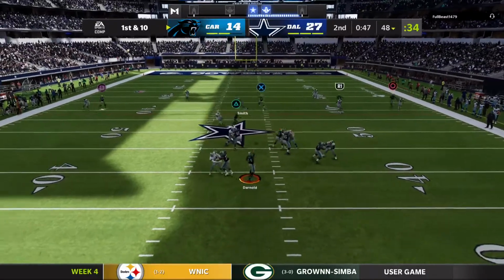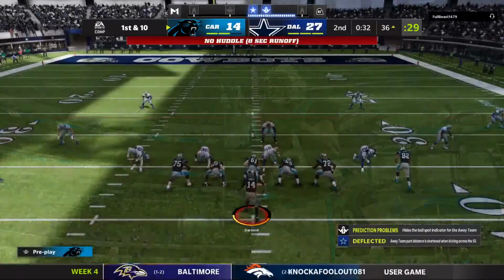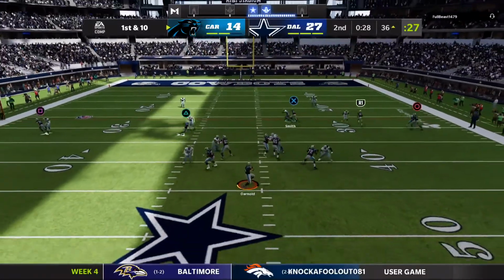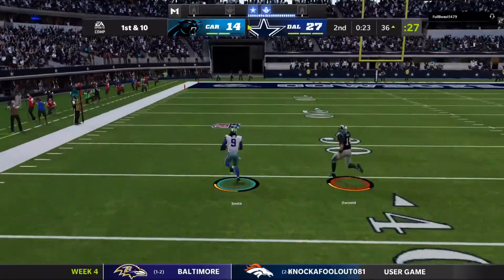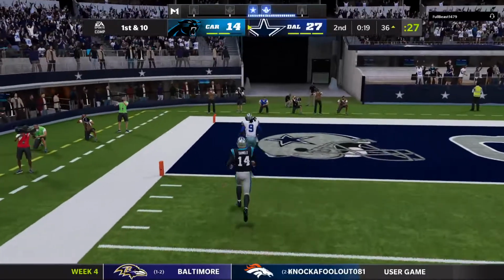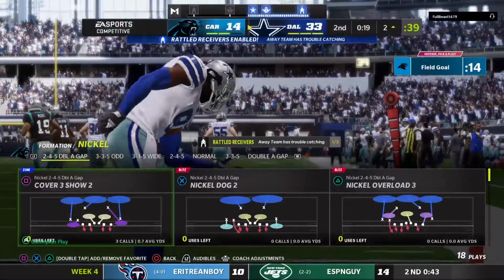Darnold from the gun. Over the middle, complete. It's Moore. And he is tackled inside the 40, not quite to the 35. 16 more on that one and another first down. Trying to fit it into Moore, but it's intercepted. Picked off by the linebacker, Jalen Smith. 20, 10, and he takes this one back into the end zone, and the Cowboy defense has a touchdown.